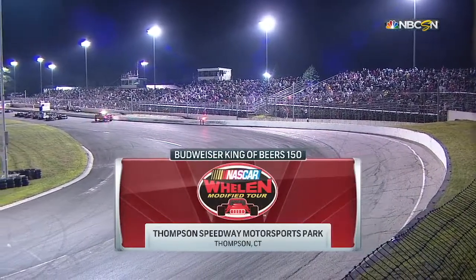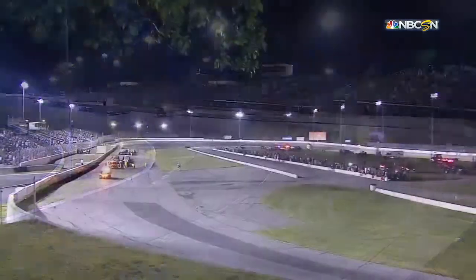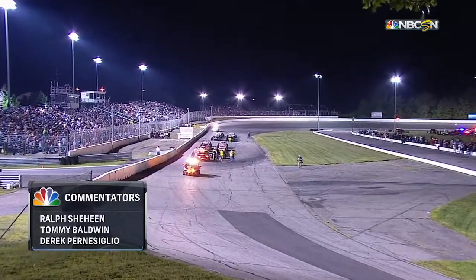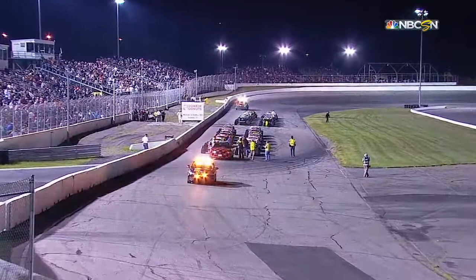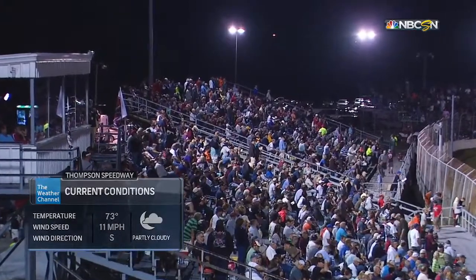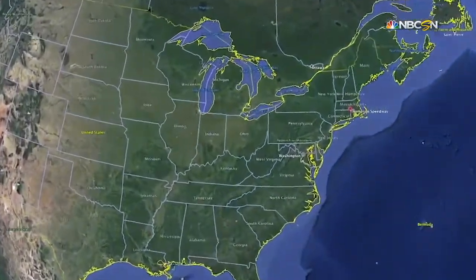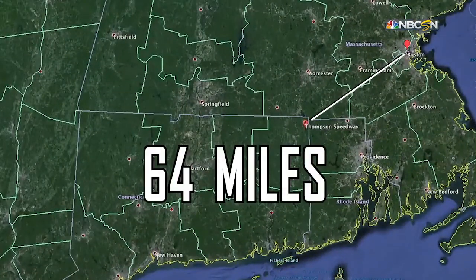It's the Budweiser King of Beers 150 here at Thompson Speedway Motorsports Park in Thompson, Connecticut. Ralph Shaheen alongside Tommy Baldwin and Derek Perniciglio, who will be joining us momentarily from down on pit road. Well, the Northeast is full of great racetracks. Tonight, a nice warm evening, 73 degrees, a light breeze. Let's show you where we're located. Thompson Speedway, about 64 miles southwest of Boston.